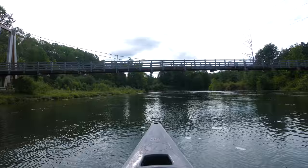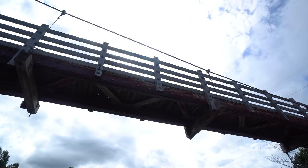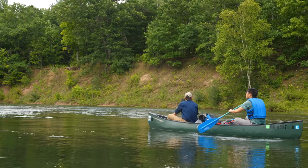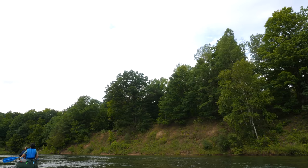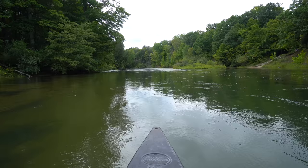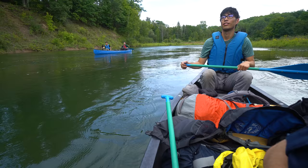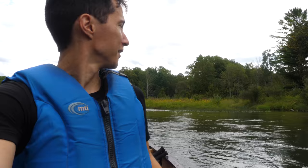In just a couple of minutes, we paddled under the suspension bridge that we had trudged across earlier. It was amazing how fast we were going back down the river, speeding past sections of the trail that took us so much longer to hike. Up ahead, there was a split, with a bit of choppier water on the left. Andrew's very confident in his paddling abilities. Alright. You going right? We're going right. Alright. You know I'm good with that.